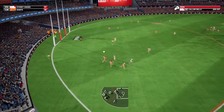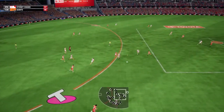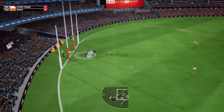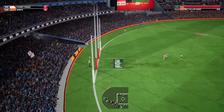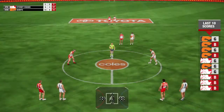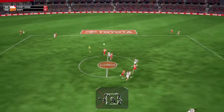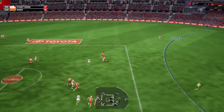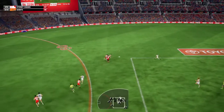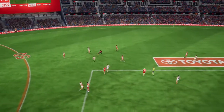A strong pack mark. Mills handballs with the ball now. Linking by hand. Long kick there. Will it go all the way? It a top. The umpire set the bounce to restart the game. Finds his man. Ward slams it onto the boot. Needs a bit of a rest.